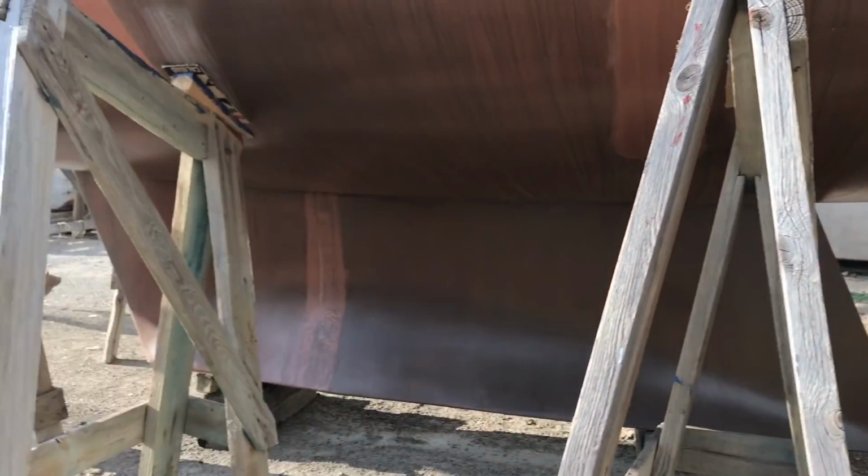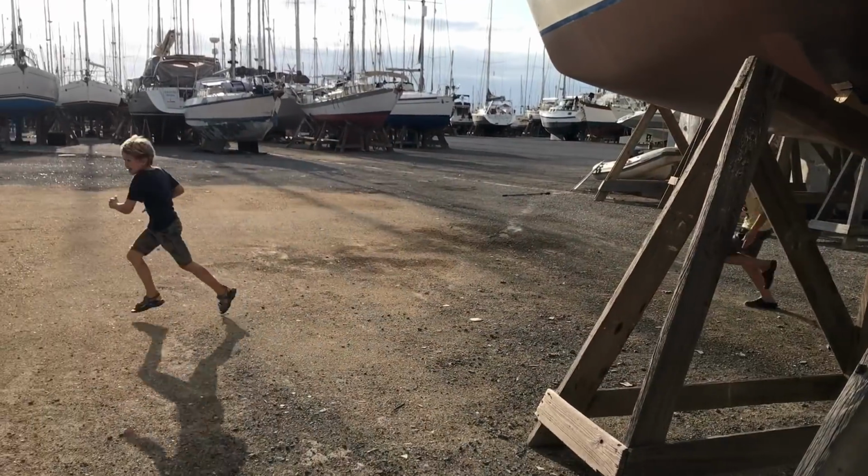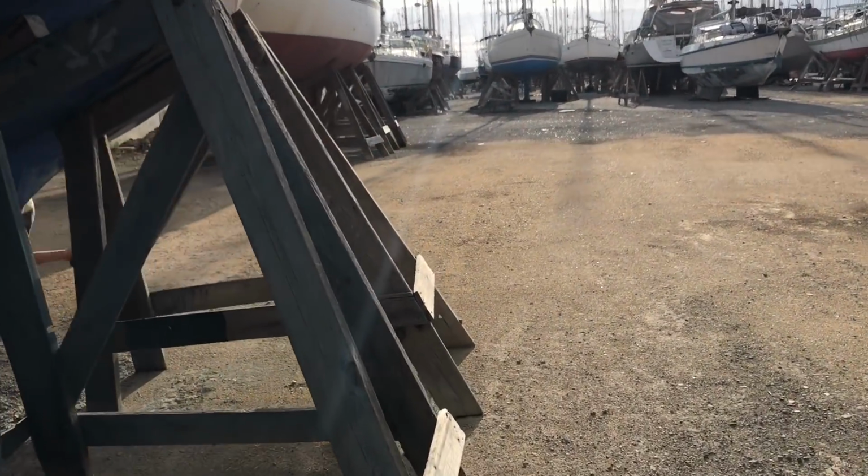So was that a bit more Spanish? And we try and get the kids off at least once a day to run around the boat just to burn off a bit of energy. Okay, guys, go.